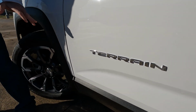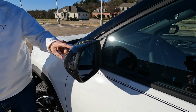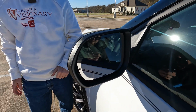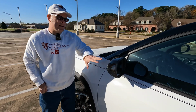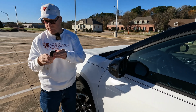We work our way up here to the side view mirrors. We're going to have the gloss black mirror caps. They're going to be heated and power adjustable, and you'll also have your blind spot monitoring built in. The only two things missing here: number one, they're manually folding, they're not power folding, and there is no turn signal indicator built in. I am a little bit surprised at that, but that's what we have.